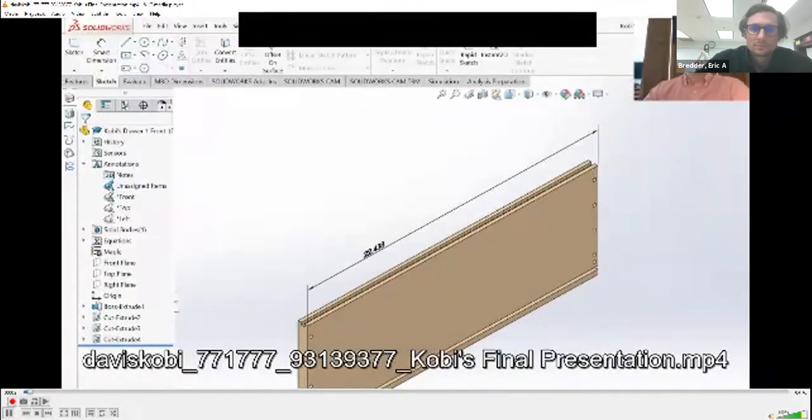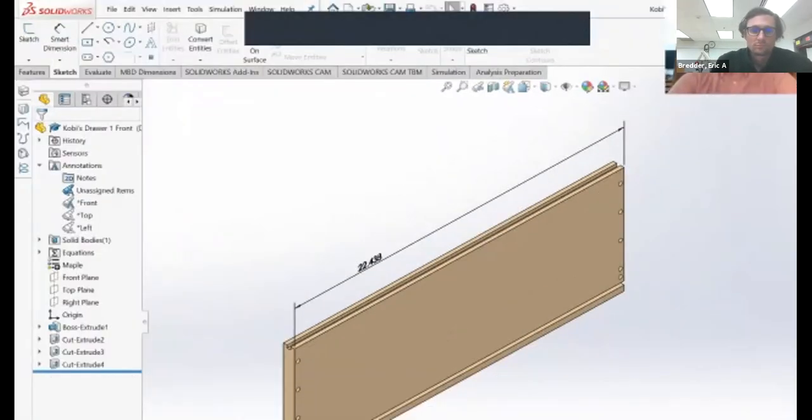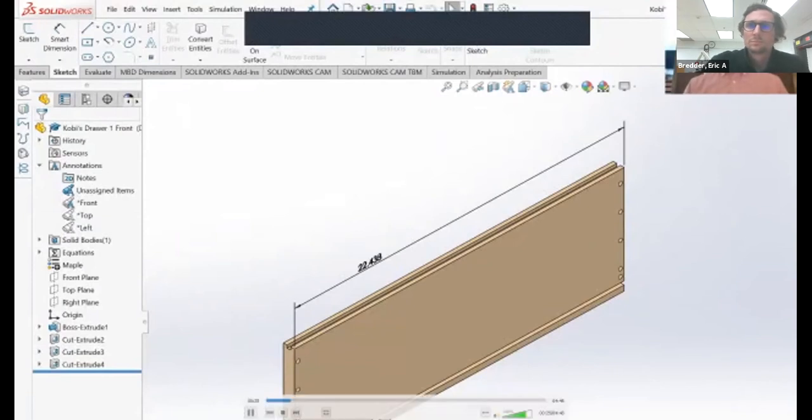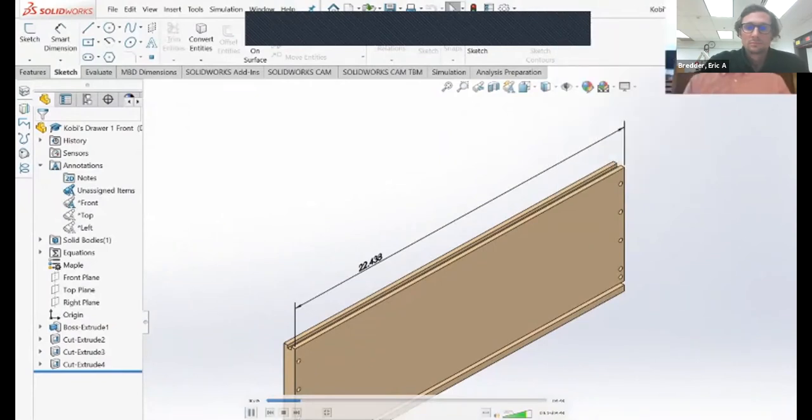Hello, my name is Kobe. I am a student at PVCC. Eric Bretter is my professor in CAD 151, and I'm here to show you my drawing and my final assignment. Basically, in SOLIDWORKS, I made a drawer, which is a replica of my dad's old dresser drawer, which I'm very fond of, and I hope to replicate one day as it's made of particle board, and it has a veneer on it, and I'd rather have it solid wood.